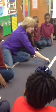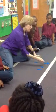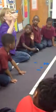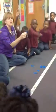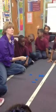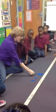Now, I'm going to kind of stack them like this so we can see that they're still triangles. All right, is this triangle the same shape as that one? No. Is it the same shape as this one? No. What can you tell me? Raise your hand if you can tell me something about this triangle. Marlisha. It's large. Is it the biggest one down there? No. It's medium. So it's kind of in the middle.